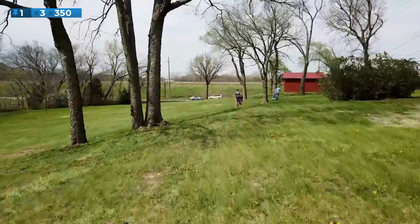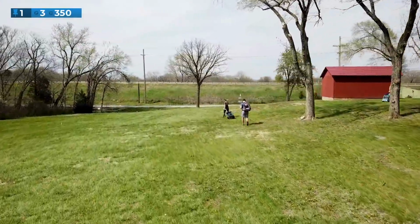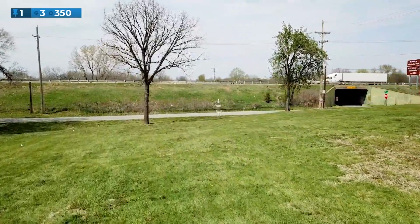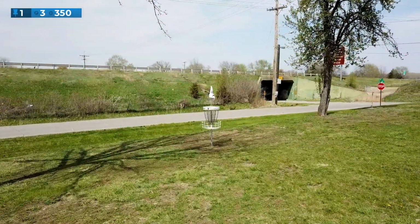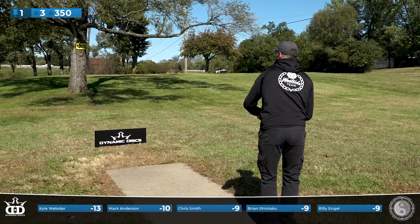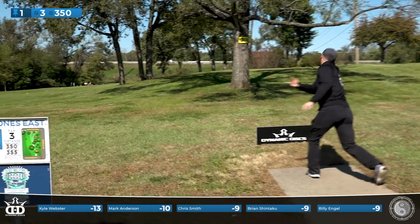So hole number 1, 350 feet, par 3. OB all down the left side. There's a road on the right that doesn't typically come into play. This is the straight pin, but I believe they're playing the pin on the right position on this hole. And really the only mistake you can make on this hole is to get behind this barn. Yeah, if you get stuck back there, you're in trouble.